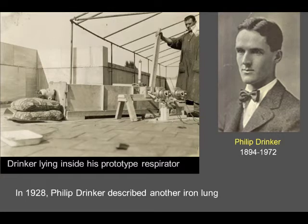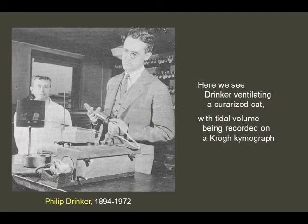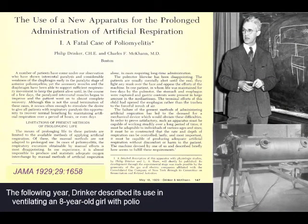In 1928, Philip Drinker described another iron lung. Here we see Drinker ventilating a curarized cat with tidal volume being recorded on a Crow kymograph. The following year, Drinker described its use in ventilating an 8-year-old girl with polio.